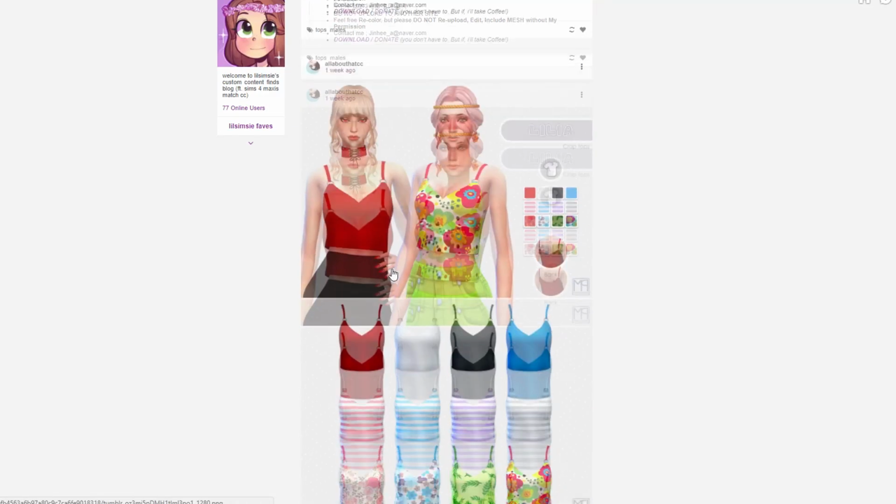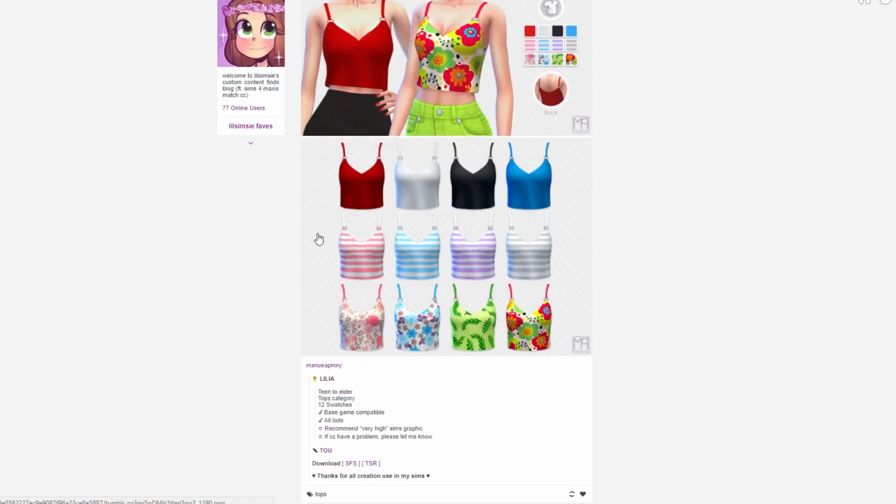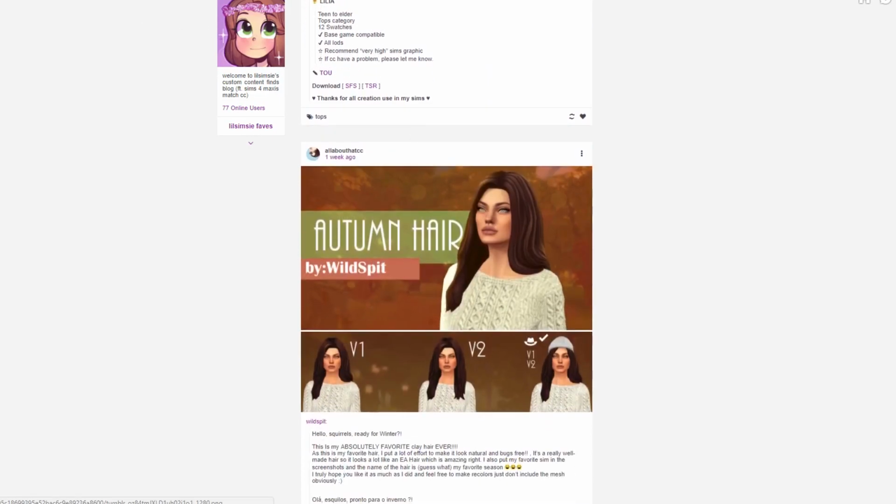Anyway, this tank top is also a Maxis match. I think it's called the Lila crop top. I love how they have some solids and some prints and then some stripes here too. I'm going to download this through Sims File Share. See, now it's actually working.